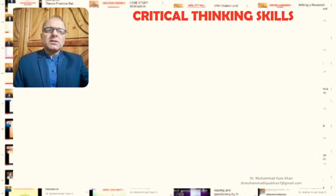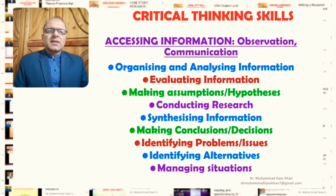Now, what are the skills that are generally attributed to critical thinkers, or the skills that actually help in the process of critical thinking? So this is a list which is actually not an exhaustive list. There are other skills as well that could be attributed to the ability of critical thinking. But these are some of the important skills that critical thinkers need to have. The first one is accessing information.